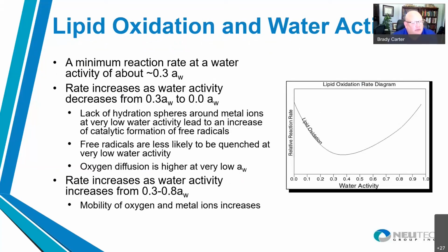So what is going on in terms of this lipid oxidation? In general, as water activity increases, most reaction rates increase as well. And that's true for a wide variety of different types of reactions. What's unique about lipid oxidation is that it will actually increase its rate at very low water activities, and that's quite unusual. So there is a minimum point where this reaction rate will be at a minimum, but then as you go up to higher water activities, it will start to increase the rate of the lipid oxidation because mobility of oxygen and metal ions increases. As with most reactions, as mobility increases, so does the reaction rate, and mobility increases as water activity increases.